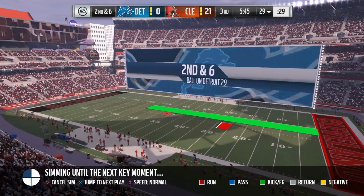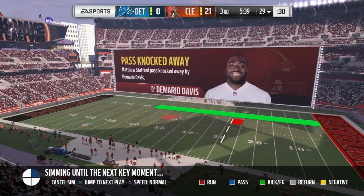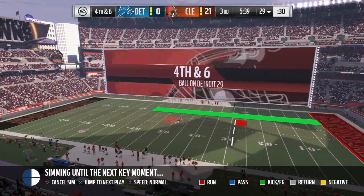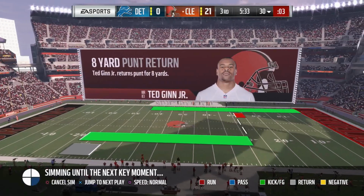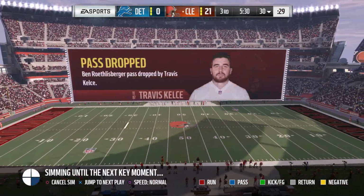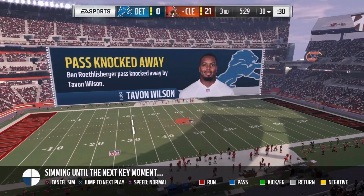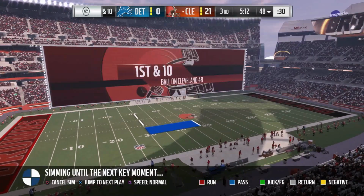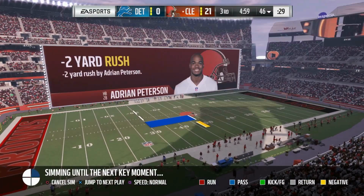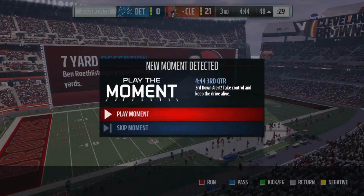4 yards, incomplete. Pass knocked away, and they're going to have to punt it here. So they will punt it. Here come the Browns. Ted Ginn, an 8-yard run on the return. Travis Kelce dropped the pass. Pass knocked away. 3rd and 10, 18 yards on the reception to Larry Fitzgerald. -2 yards on the rush by Adrian Peterson. 7 yards to Travis Kelce, and here we go.